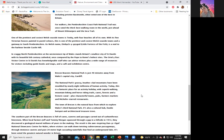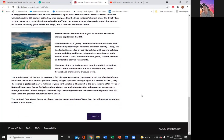Brecon Beacons National Park is just 40 minutes away from Wales' capital city, Cardiff. The national park's grassy, heather-clad mountains have been molded by nearly 8 millennia of human activity. Today, this is a fantastic place for an activity holiday with superb walking, mountain biking, and horse riding trails, caves, forests, and a historic canal. Plus, characterful towns, pubs, farmers markets, and Michelin-starred restaurants.